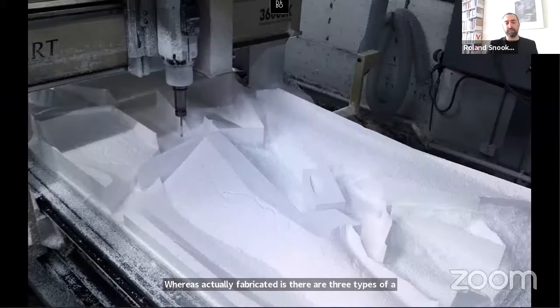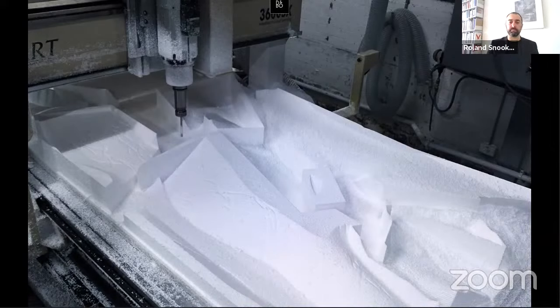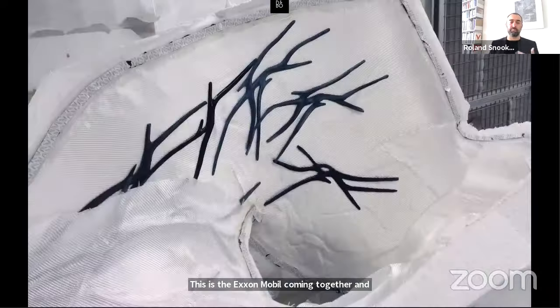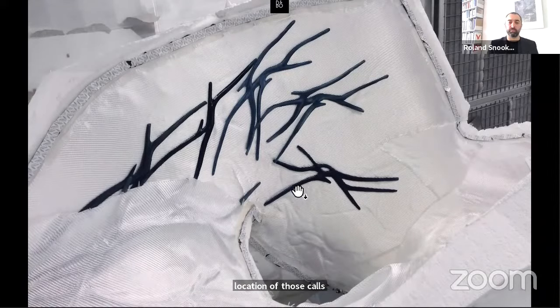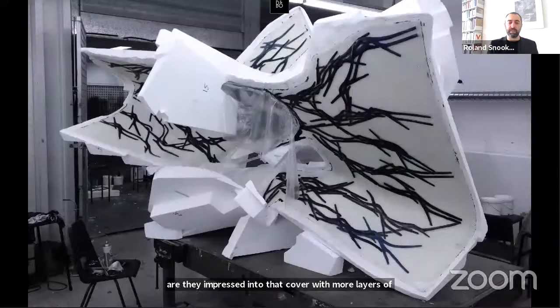The way it was actually fabricated is there are three types of bodies, and they're cast in polyurethane foam, and they get laminated into a surface which is laminated onto a milled mold. So this is an example where we have to mill a mold for the entire project. This is that, so the jigsaw and the mold coming together, and the process is then layers of fiberglass fabric are inlaid into that mold. You can see in certain parts of this, you can see the relief in the mold for the location of those polyurethane foam bodies, which are then pressed into that, covered with more layers of glass fiber, and then vacuum infused.